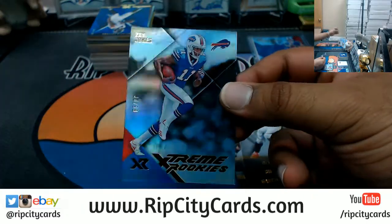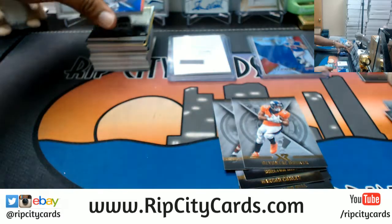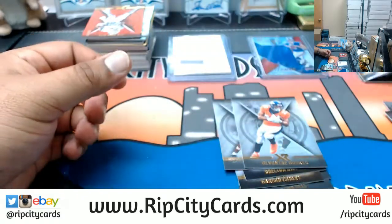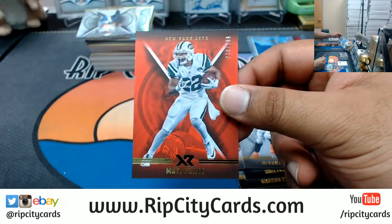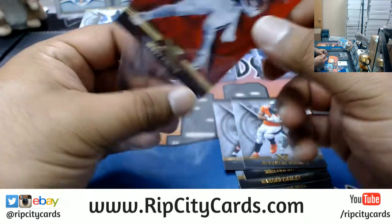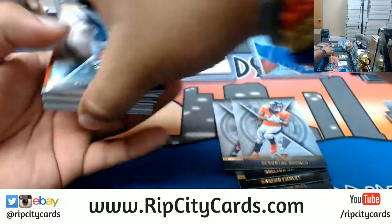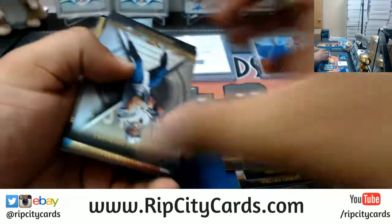Parallel for Zay Jones, 39, Bills. Falcons, Julio Jones to 199. This product is low key very nice, man. Matt Forte to 299 for the Jets. What else? We got Panini points here. 150 of them. Got to random those.